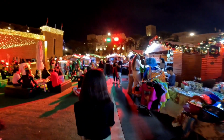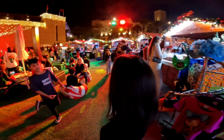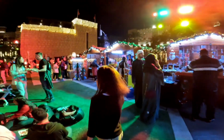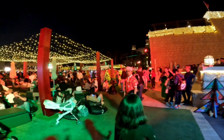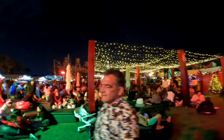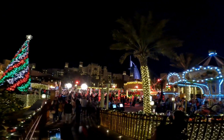So guys, I was looking around and we saw a lot of different types of mini shops here. Some of them were selling hats, clothes, toys, and other stuff. So guys, they also do this festive market every year, so it's kind of rare that this happens, so I'm very happy we got to see it.